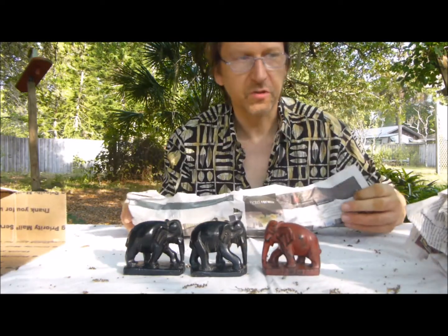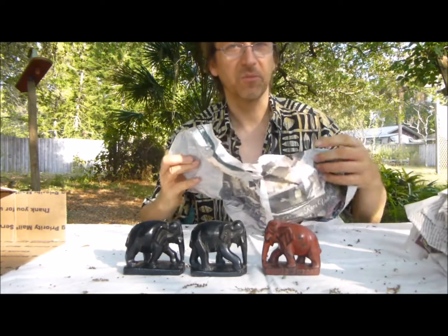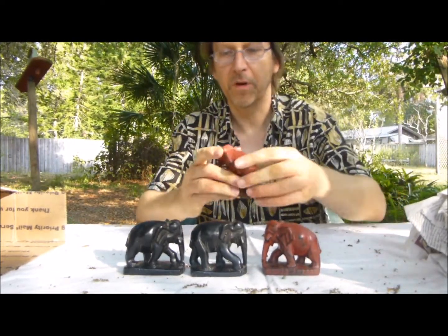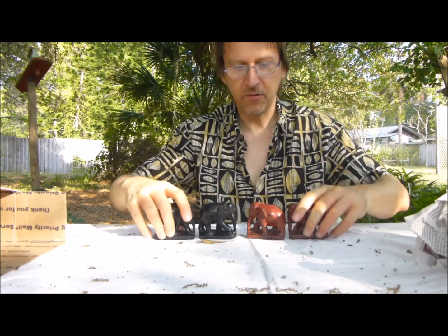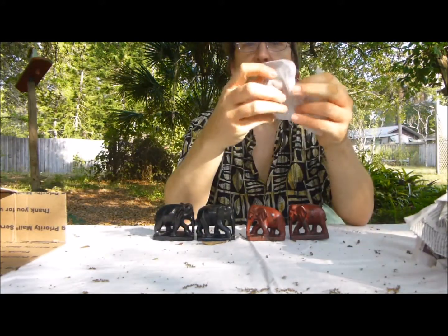I always like to look at the newspaper to see if it's from the country. I think this is from California. But these are from Burma. Another red elephant. Well, that would be enough to make my day, but there's more.